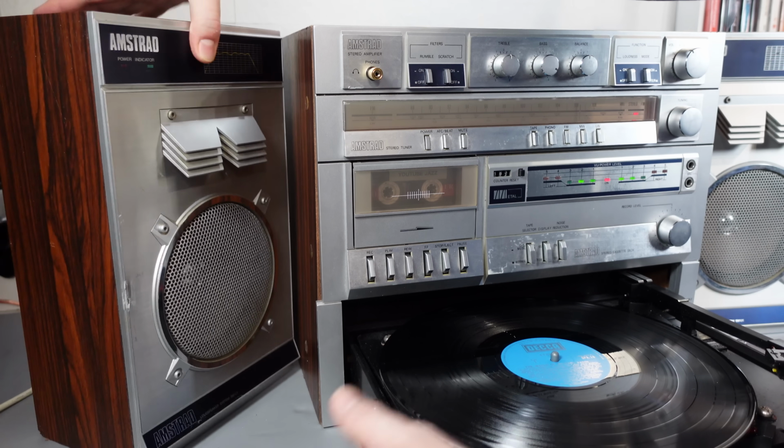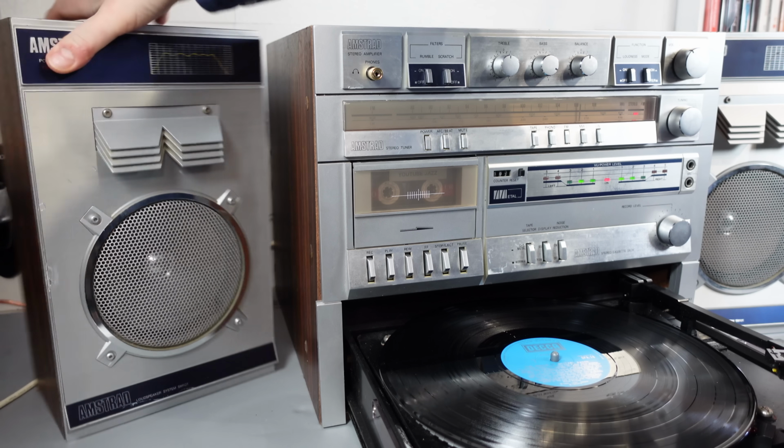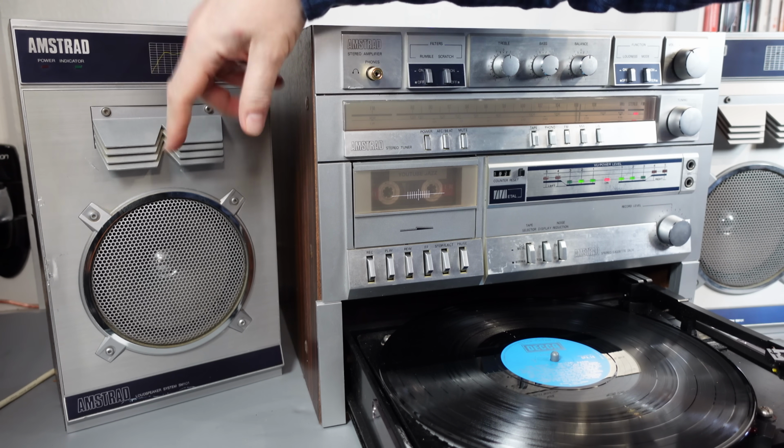I think part of it is these speakers. I mean, just look at that, look how thin those are. And I suspect that that's a fake tweeter up there, something that we've become more used to recently. But you know what, we're going to take these apart in a minute.